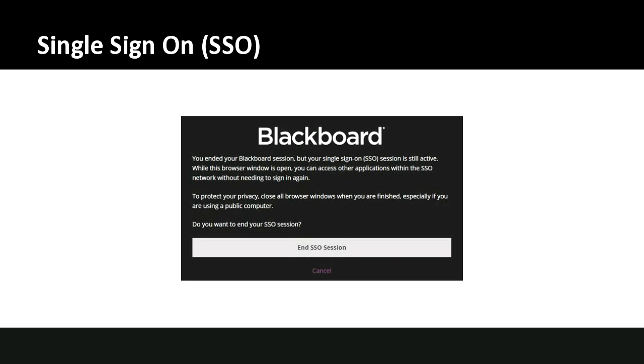If you don't end your session, you or someone else could go back to Blackboard, click login, and automatically be taken to your Blackboard space without having to provide a password. So do be cautious if you're using a shared computer that when you log out of Blackboard, you also end your SSO session so that no one else can access your Blackboard or your email and your OneDrive spaces. So while overall this is an enhancement and it's a better convenience, it does, as I said, have some security implications that you need to be cautious about.